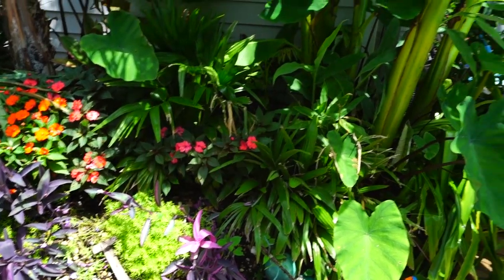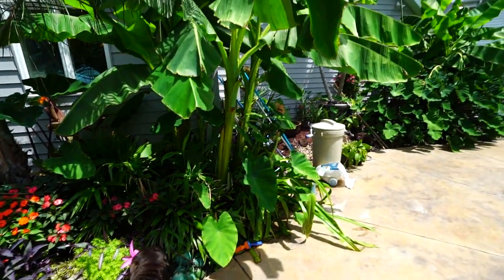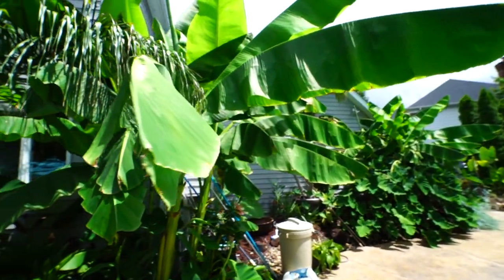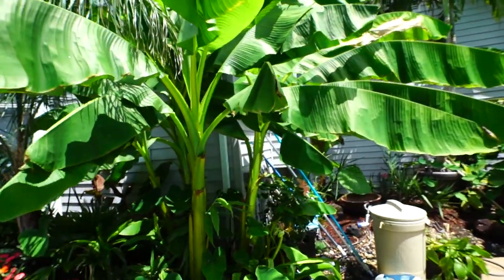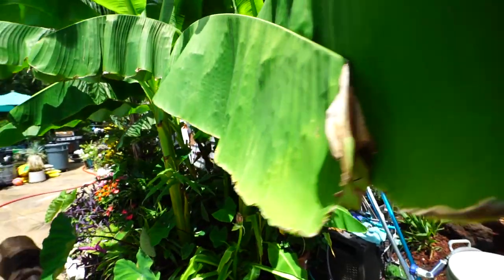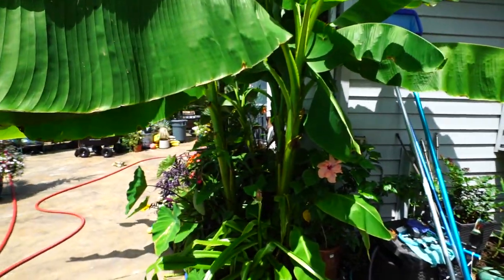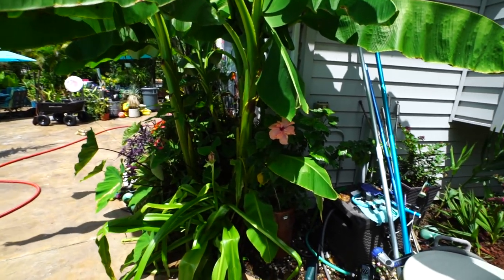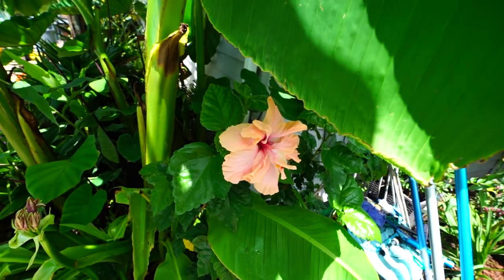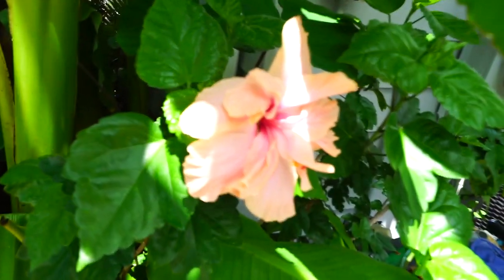And back to the garden bed, the bananas are doing wonderfully. Look at how big they are. So big and luscious and healthy. It's just been a great year for them with all the rain and everything that we've had, they haven't had to do much with them. They got light fertilizing earlier in the year, and that's about it, because I haven't been able to do a ton of fertilizing.